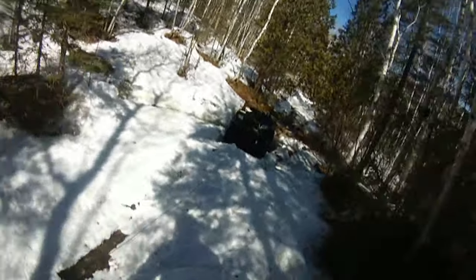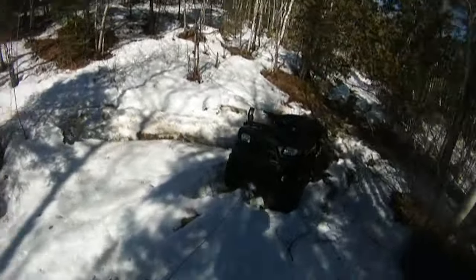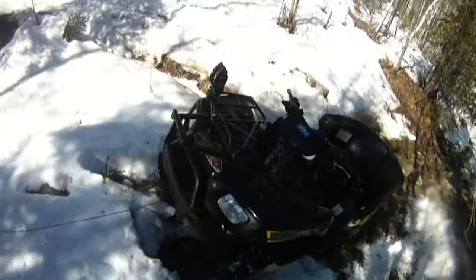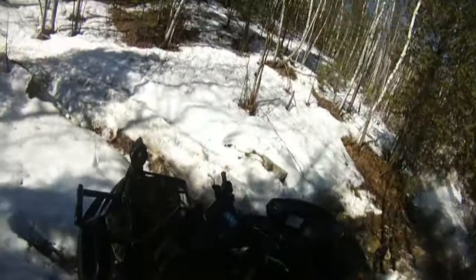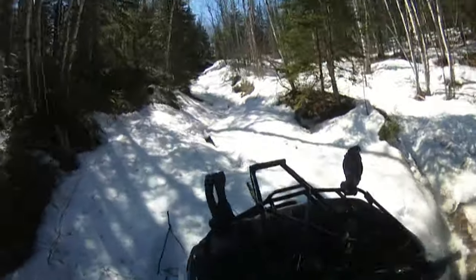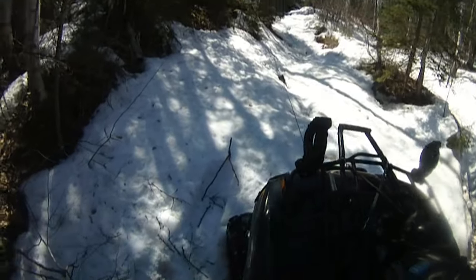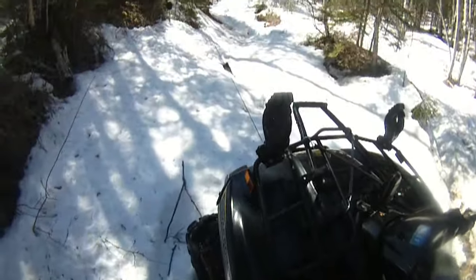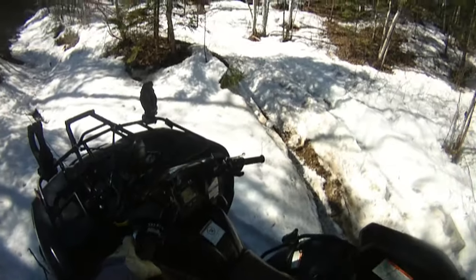What I got here, a little stuck in a ravine here. Somebody chewed up the trail going the other way. Can't get out that way, too rutted. Kind of stuck here, so I'll pull her out with the winch. Should be no problem at all, working this up the hill. Going out no problem up the hill.